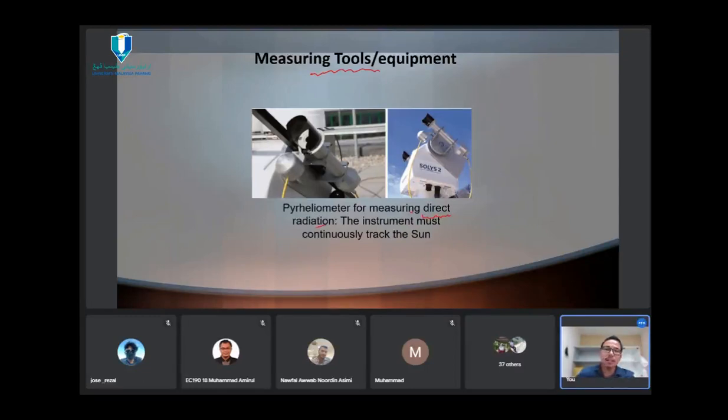We have learned already that the global radiation is divided into two: the diffuse radiation and the direct radiation. The pyrheliometer is used to measure the direct radiation only. So the instrument must continuously face the sun. Okay, that's one thing.